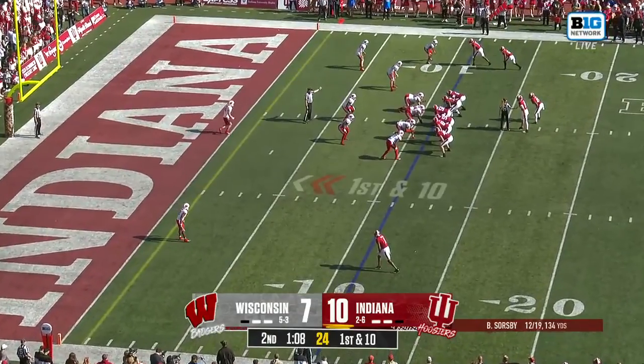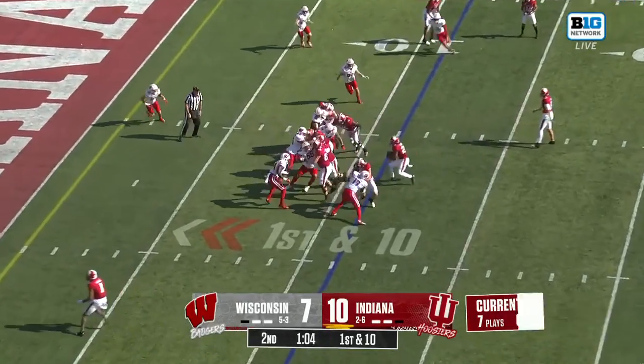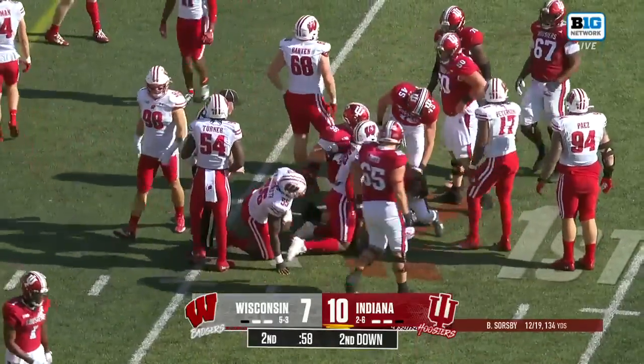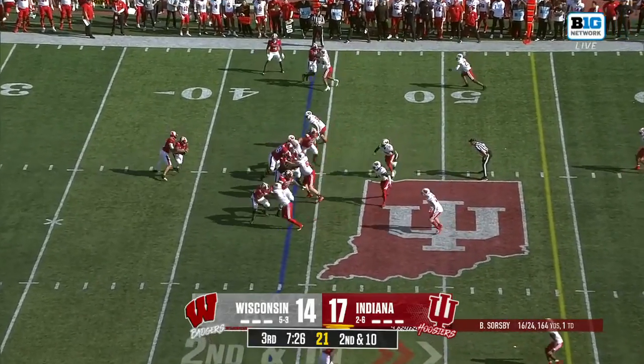Missed one field goal and capitalized on the other. You'd love to get 7 points here going into half. Henderson. Under a minute to play. Really accurate throwing the ball, but would like to see them mix in some more of his running.